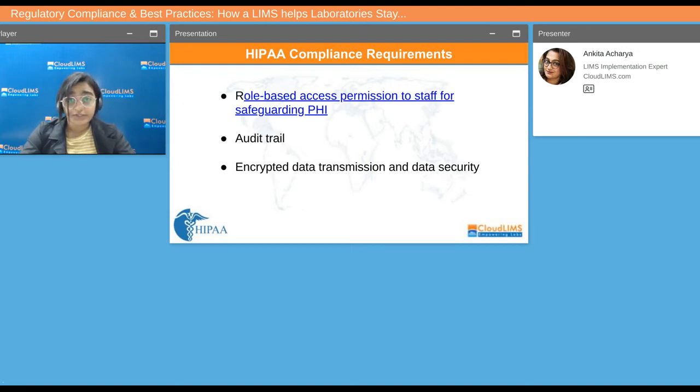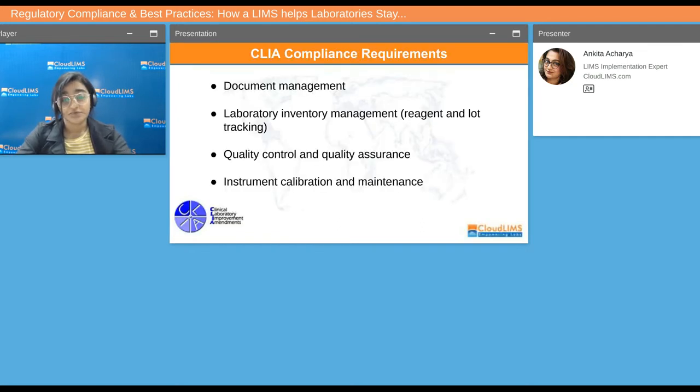LIMS also comes with Audit Trail, and generally any LIMS would come with a proper data encryption system and data security system to ensure that the data is properly secured and only accessed by authorized, access-permitted users only. Next, we have the CLIA requirements that talk again about document management and how important it is to make sure that all protocols are in place. With the COVID scenario on our side, I think this is very important, especially for laboratories and clinics that are actually handling such important or such sensitive samples.